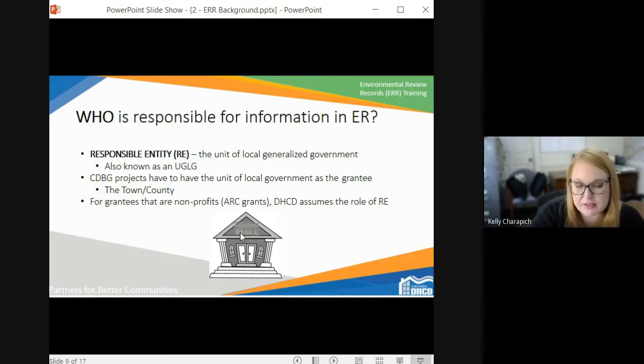In the case of nonprofits that are grantees, that's usually only with Appalachian Regional Commission projects, but DHCD can and will assume the role of the responsible entity if the local government is unwilling to do so. The responsible entity is the entity that certifies and maintains ownership of the environmental review record. Most of our grantees, as we saw, work with a consulting agency, a PDC, or a regional commission. The responsible entity is the one that would be culpable for any inaccuracies contained therein. And hopefully this is never the case. But if any lawsuits were to arise, the responsible entity would be the one that had to go to court. Like I said, I hope this never happens, but just letting you know.